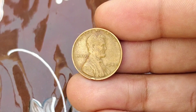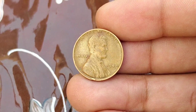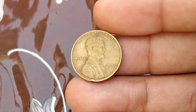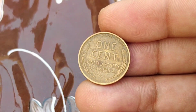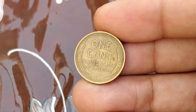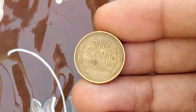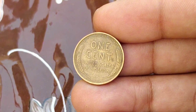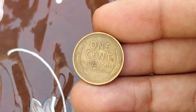Before you run to check your coin jar, let's identify what we're looking for. A 1940 wheat penny without a mint mark should have a clearly showing 1940 below Lincoln's portrait, meaning it was produced in Philadelphia. Gray shade in fine condition. This refers to a coin that shows wear but still has visible details. Look for worn wheat stalks on the reverse side, but ensure the lettering is legible.